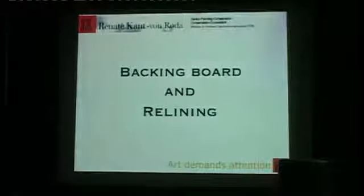The backing board and relining methods. All paintings on canvas should be provided with a backing board. That's so important because you can prevent damages from accidents during handling. A backing board also strengthens the sometimes unstable structure of a stretcher, if a stretcher is moving and is flimsy. Therefore, it reduces stresses and the risk of a painting bending during handling.